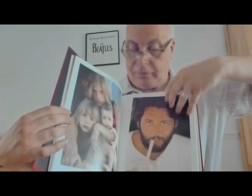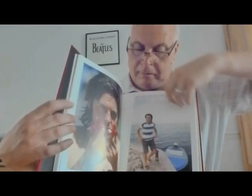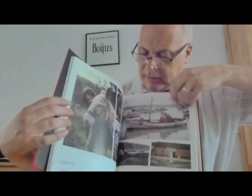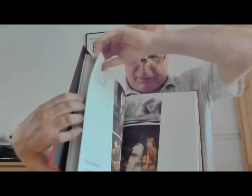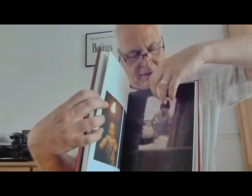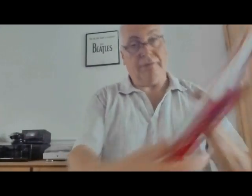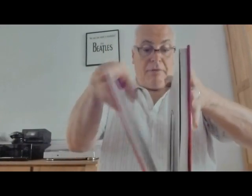These are obviously from the album itself. And then some more of Linda's pictures that probably didn't make the album. As you can see, there we go. So as I say, I'll zip through the actual book itself. These were numbered. I've got number 872. I don't know of how many, but that's my number.